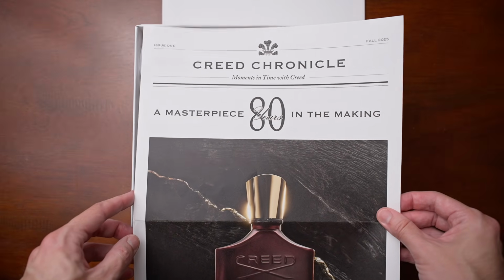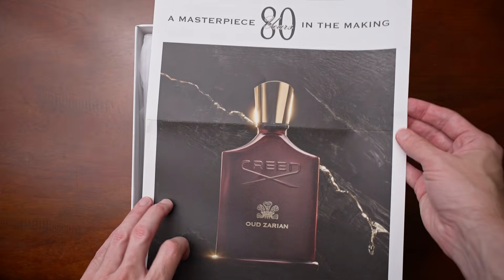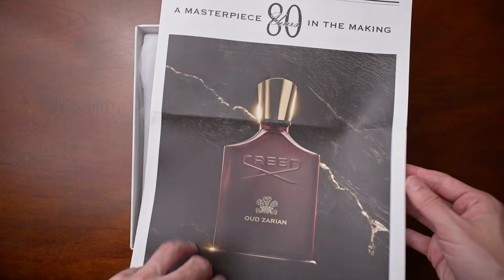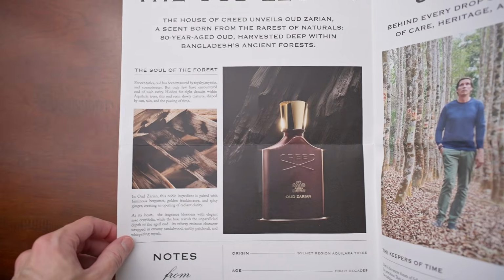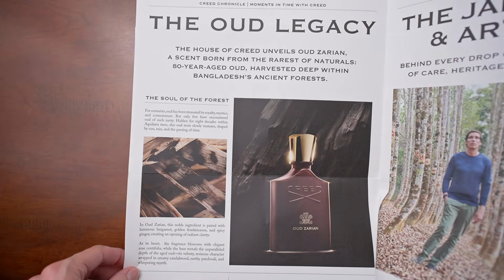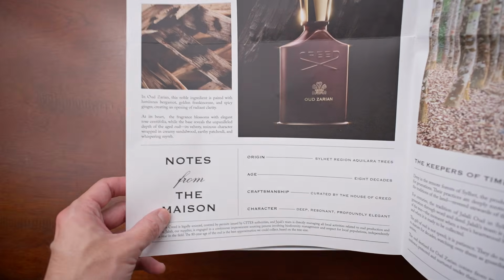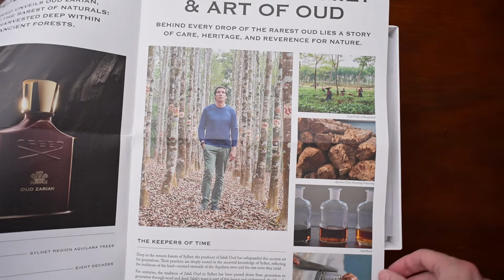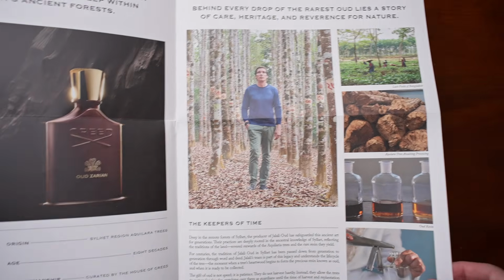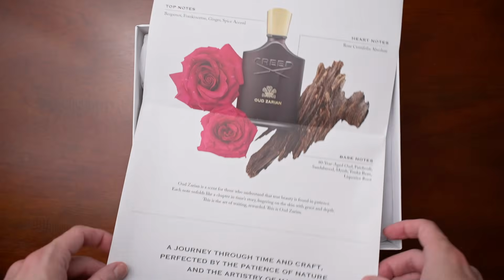A masterpiece, 80 years in the making. OUD ZARIAN, the Creed Chronicle. So that's cool. The OUD legacy. Notes from the Maison. Really neat. So it just gives you a little bit of history and a little bit of details about the fragrance. Pretty cool. So here it is.